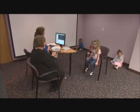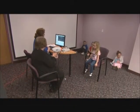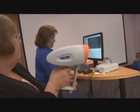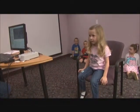The reason being, if you catch a child before the age of 6 with that condition, you can generally have corrective action and save their sight. If you don't catch them by that age, there's a pretty good likelihood they'll be blind in that eye for the rest of their life. So that's the main reason for the program.